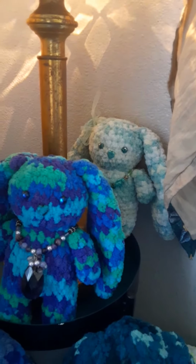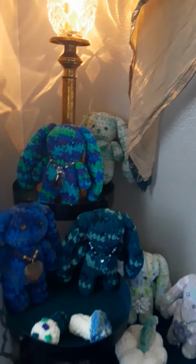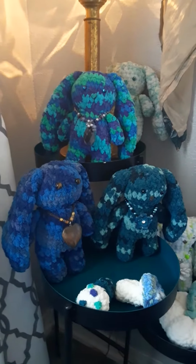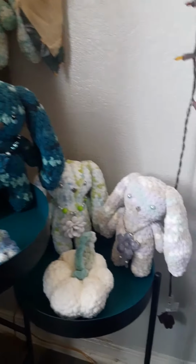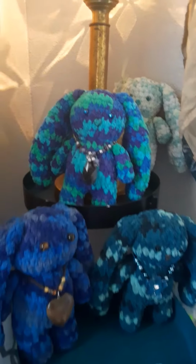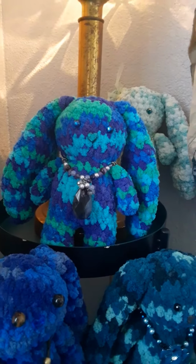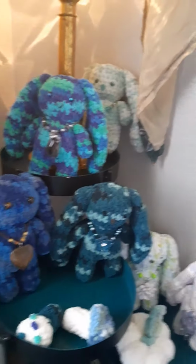So yeah, these two right here have turquoise heart noses, some gifted beads that I was given, and we have tiger's eye for this one's eyes, and I don't know, that might be it for the stones. I mean, this one has a beautiful amethyst necklace, and this one back here has, well, you can't see all of it. It has some turquoise chips and things like that in its necklace.